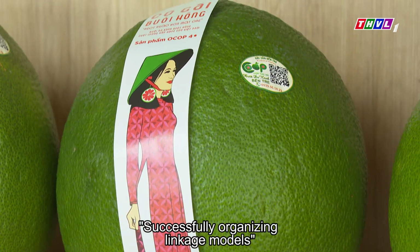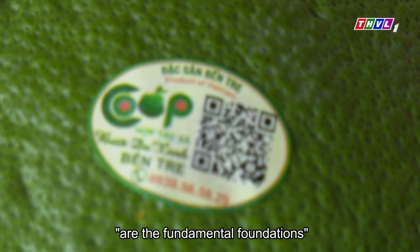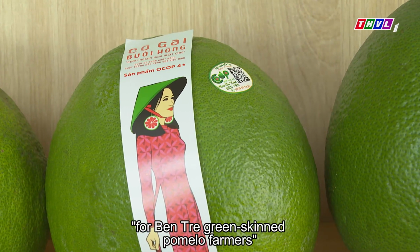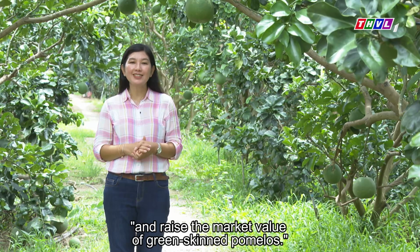Successfully organizing linkage models and persistently following safe cultivation methods are the fundamental foundations for Ben Tre green-skinned pomelo farmers to target broader markets and raise the market value of green-skinned pomelos.